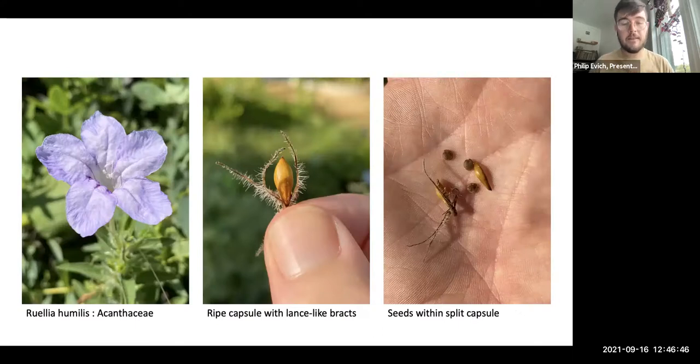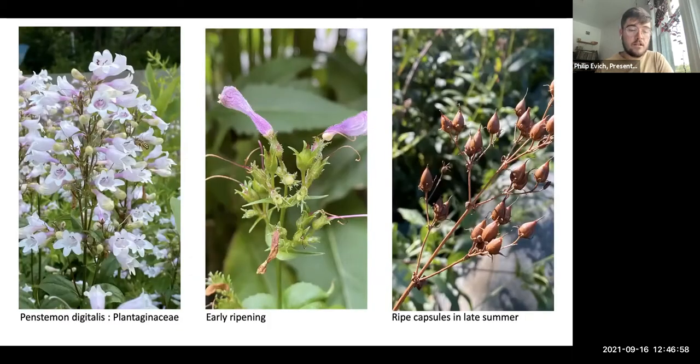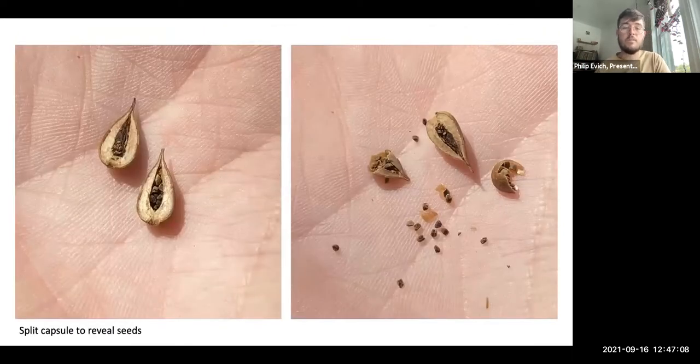Ruellia humilis of the Acanthaceae, another capsule, this time with lance-like bracts at the bottom of the fruit, with seeds showcased on the right. Penstemon digitalis, the Plantaginaceae, you can see the various stages from flower to ripening capsules all the way on the right, and splitting those capsules open to reveal the seeds inside.